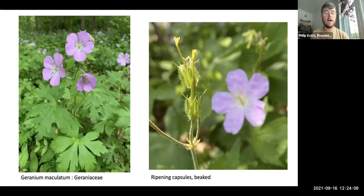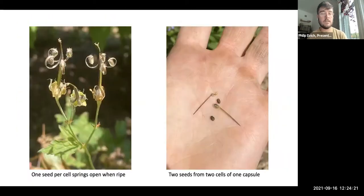I wanted to highlight Geranium maculatum from the Geraniaceae family. It has a different kind of capsule with these beaked appendages, still green, still ripe here in mid-spring. But then when these capsules do ripen, really fascinating, because they split into 5 different cells. It only looks like 4 here in the photo because the 5th ones have already broken off.